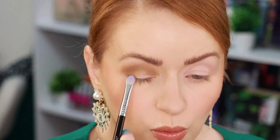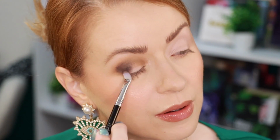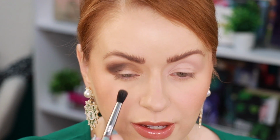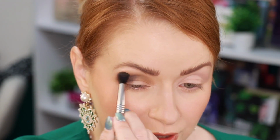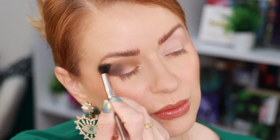This one is called Condor, and I'm going to take that on a Sigma E27 brush. I like mixing cool and warm shadows together. I don't think there's anything wrong with that. Oh, these are good. These are blending so well. I'm going to go back in with the first brush that I used, no additional product, just to help blend right out here.